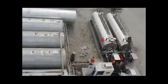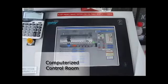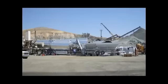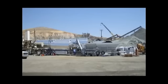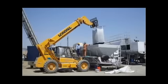Implementing the same simple yet state-of-the-art design VSS is renowned for, the asphalt rubber blending system does not require any additional labor to perform at a higher production rate. VSS also offers a mobile solution for asphalt rubber blending systems. This is literally where the rubber meets the road.